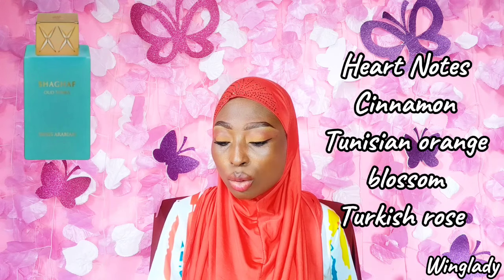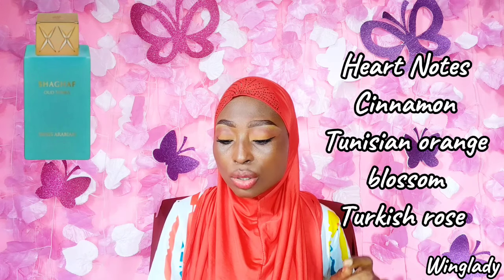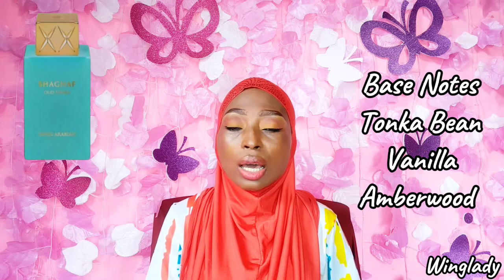For the notes of Shaghaf Oud Tonka, the top note is almond. It only has one note at the top, and that is almond, and it smells so beautiful, guys. The almond smells like creamy almond milk. Then the heart notes are cinnamon, Tunisian orange blossom and Turkish rose. Then the base notes are tonka bean, vanilla and amberwood.